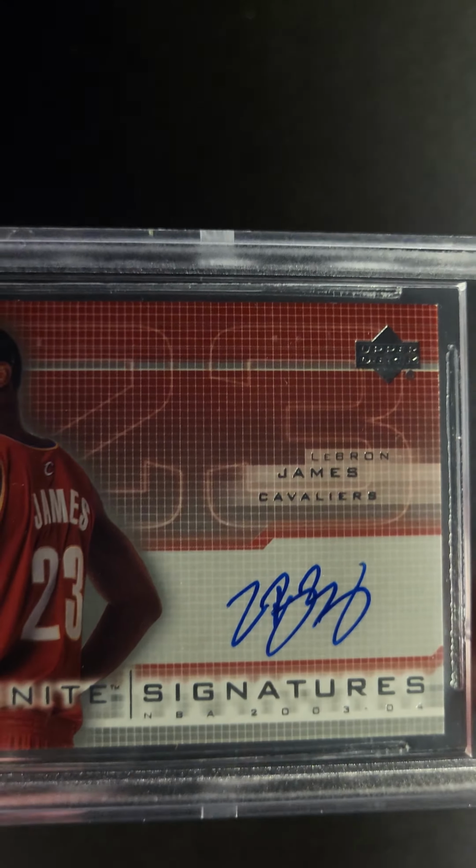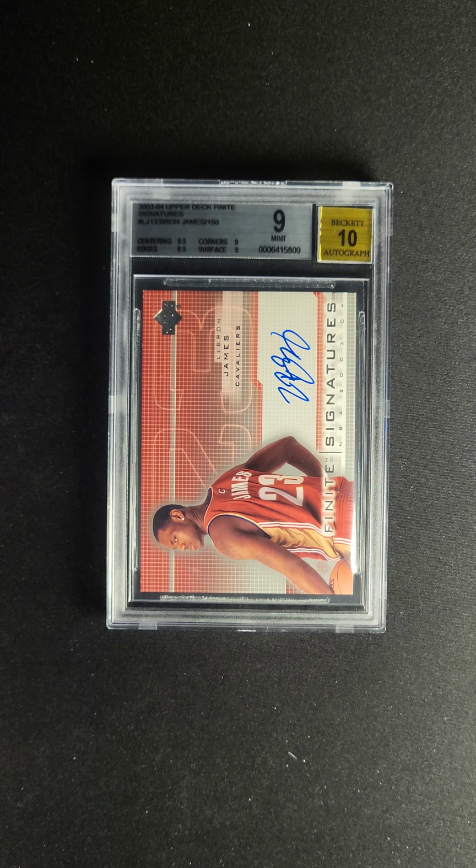This one, unlike some, still presents exceptionally well. We're proud to present this one. It's part of the PWCC Premier Auction.